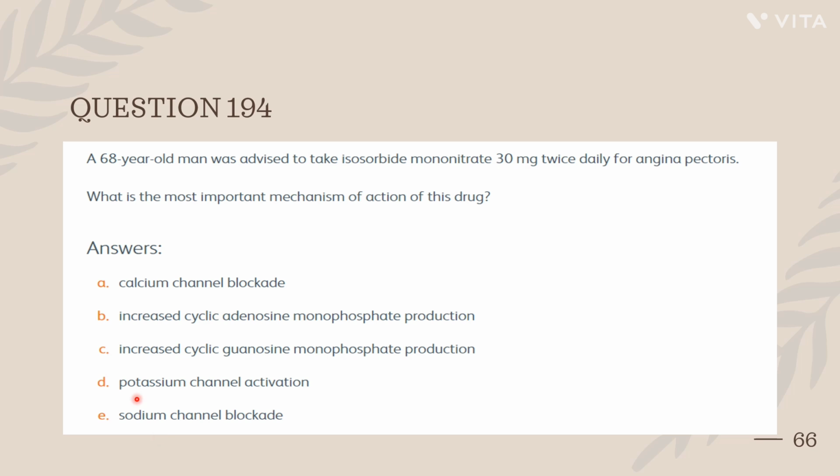Next question. A 68-year-old man was advised to take isosorbide mononitrate 30 mg twice daily for angina pectoris. What is the most important mechanism of action of this drug? Isosorbide mononitrate, again from pharmacology. It is increased cGMP production, or increased cyclic guanosine monophosphate production. Calcium channel blockade and sodium channel blockade all come under anti-arrhythmics. Sodium channel blockade is class 1. So the answer is increased cGMP production.